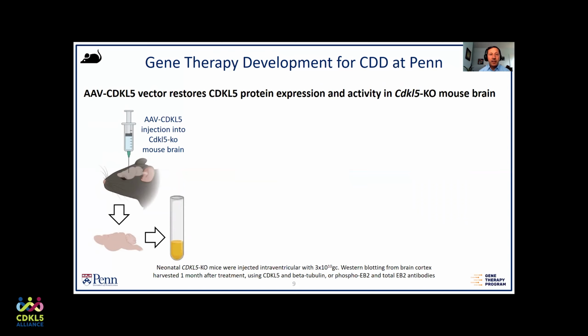For our animal experiments, we're using CDKL5 knockout mice, which express no CDKL5 protein whatsoever. The AAV CDKL5 vector was then injected directly into the CDKL5 knockout mouse brain. After 3 weeks, the mouse brain was harvested and processed for biochemical assays. One of the biochemical assays we're using was Western blotting for CDKL5 expression analysis.